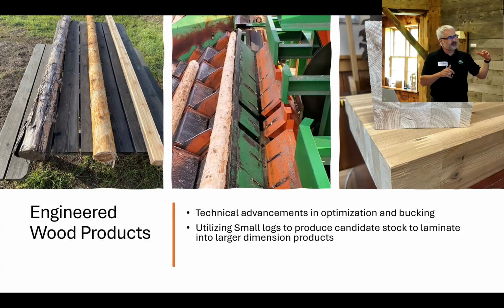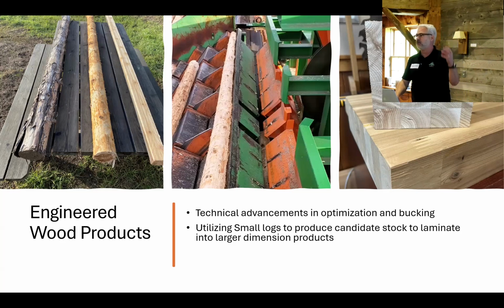So that's a real manufacturing piece as far as the journey through sustainability and where we get to on the product side of things.